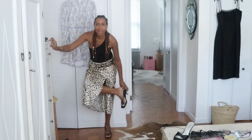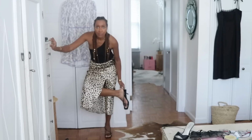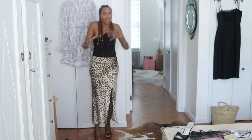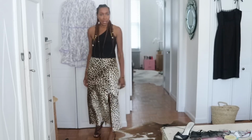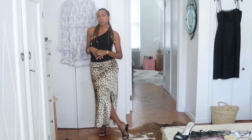It's like I've instantly created an outfit for you for going out somewhere, or if you're going away on holiday and you want something that's a bit more chic. This to me, this is it. Done. And it's the length of the skirt. That is what is good about this. Look at that. God, as I'm walking, it just looks so nice.